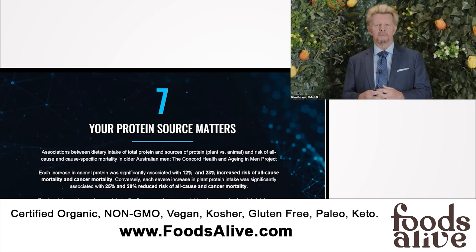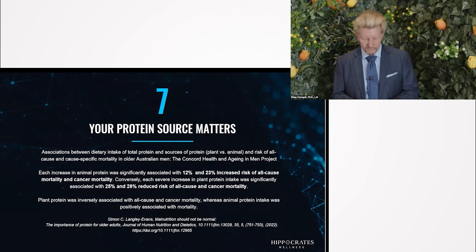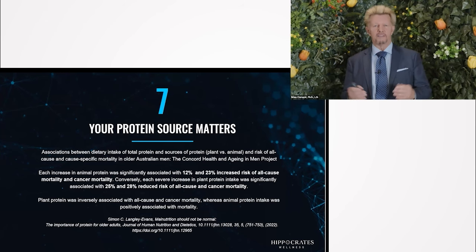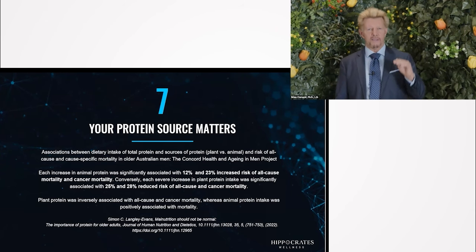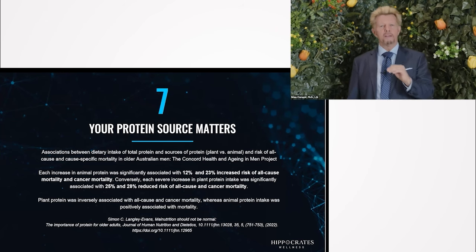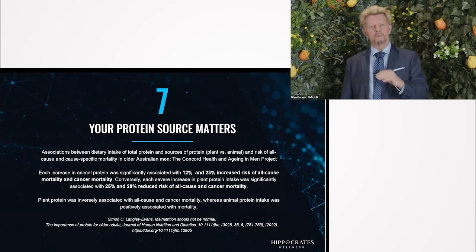Well, Australia, which surprises me sometimes, they come up with really great studies. So they did a study on all types of death, mortality, as we call it. And they looked at men that were maturing, older men. And what they found is that little incremental increases in animal food increased the death rate substantially. The lowest amount that they looked at by eating like one meal a week of animal-based foods to your diet was 12% higher death. And it went up to 23% higher death. Now think about that. One, two meals of meat a week, up to 23% higher death rate.